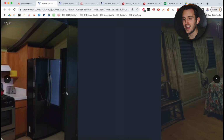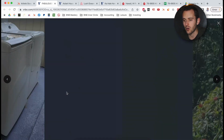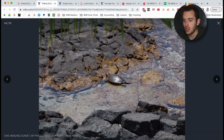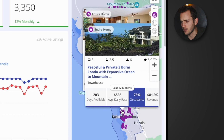Way bigger, way nicer, right? I would change up a few things decor wise, but it's a way, way bigger property. And it looks like this is a standalone property, not a condo. So when you start actually digging into the real comps for the property, you start to discover stuff like that.